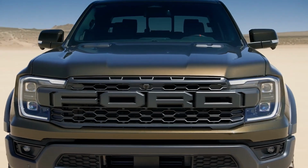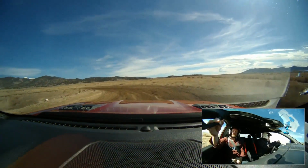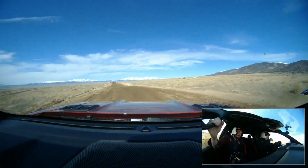I mean, for rock crawling, we crawled up some really crazy steep slopes today. This thing never shrugged. It's got basically a crawl control mode. It goes up or down, either way. Super easy to drive off-road. I mean, you just keep your eyes where you want the truck to go, and it'll control the throttle for you. But I think, again, the takeaway is that the ride is super comfortable.